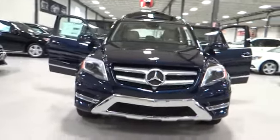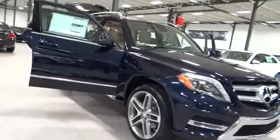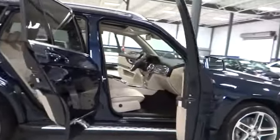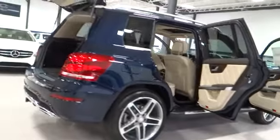The 2014 GLK class. Based on the C-Class, the GLK joins the small upscale SUV class. Its smooth 268 horsepower 3.5 liter V6 delivers quick acceleration. This vehicle has less than 100 miles.